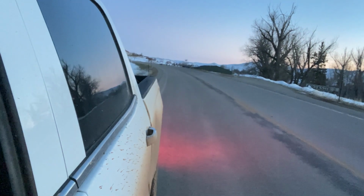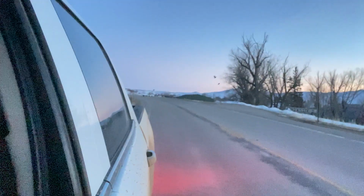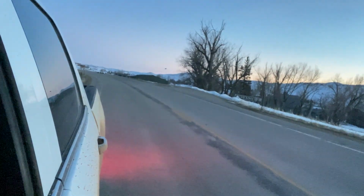Why did the turkeys fly across the road? To roost in the tree! Look at that thing, that's so awesome!